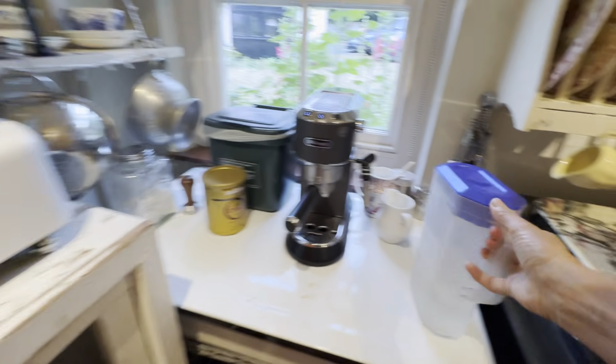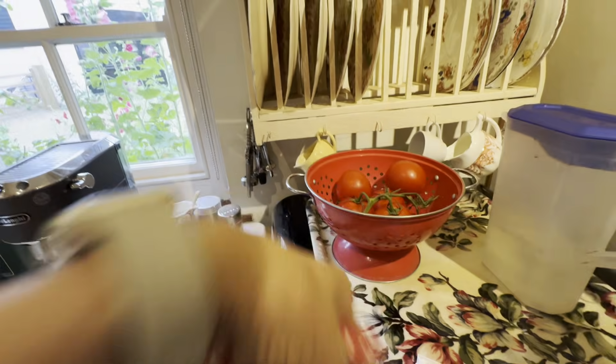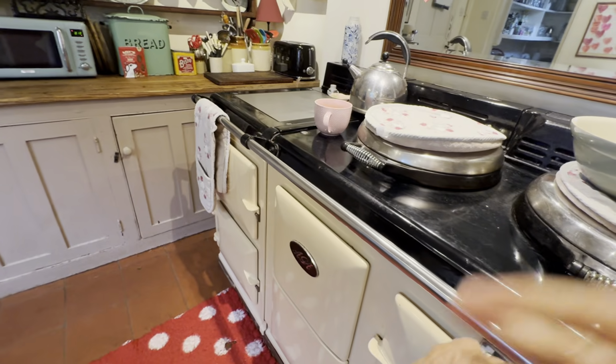Right, what's next? I think the next thing is to deal with the tomatoes, actually. Let's reset the timer. So let's go for another 5 minutes. I may have to finish abruptly if any of my family members get up, because I don't think they're going to want to be on camera. I'm pretty certain they're not.